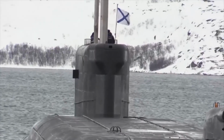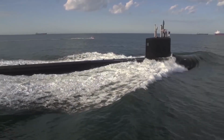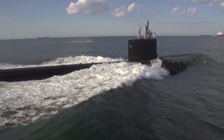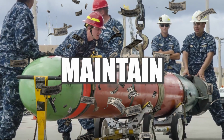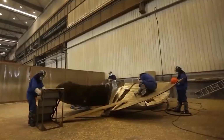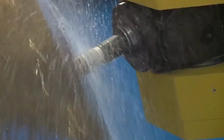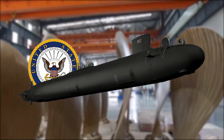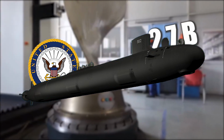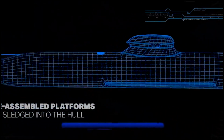The cost and resources required to maintain and operate submarines are significant. Submarines are complex and technologically advanced machines that require a large investment to build, maintain, and operate. Building a submarine can cost billions of dollars, depending on the size and capabilities of the vessel. For example, the cost of building a single Virginia-class submarine for the U.S. Navy is around $2.7 billion. This cost includes the cost of materials, labor, and research and development.